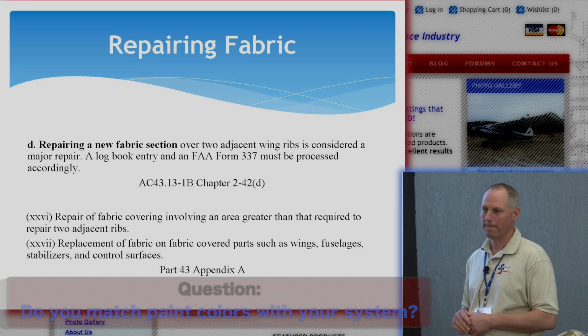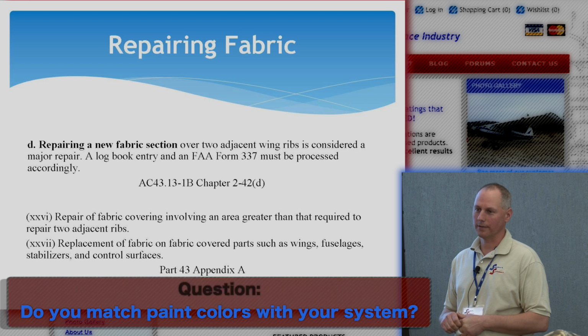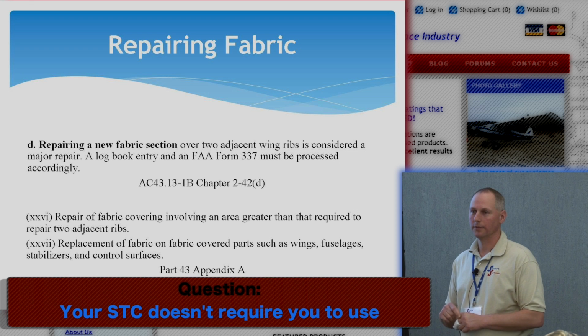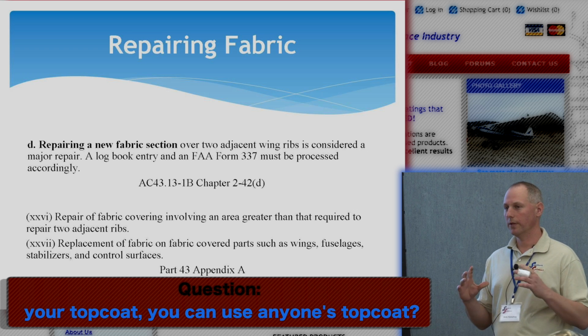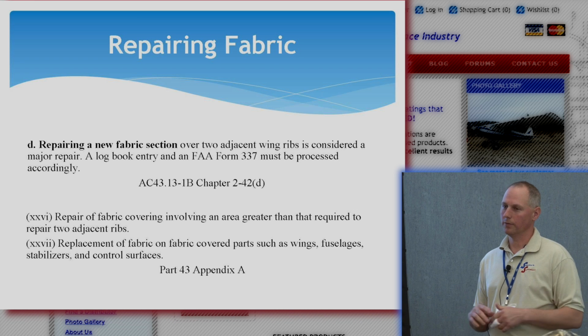Do you match paint colors pretty well with your system? Yes, we can match the color and the sheen, and I'll show you some examples of that here in just a minute. Your STC doesn't require you to use your top coat. You use anybody's top coat. If you're doing a major, yes, that would be part of the STC. Our top coat would be, yeah.